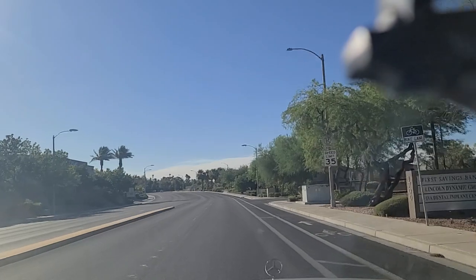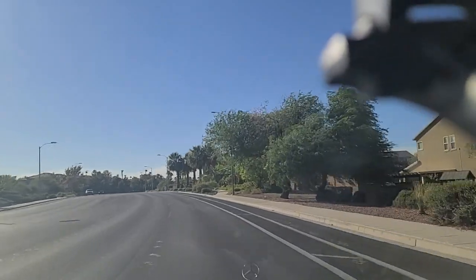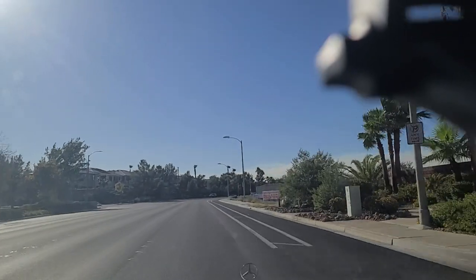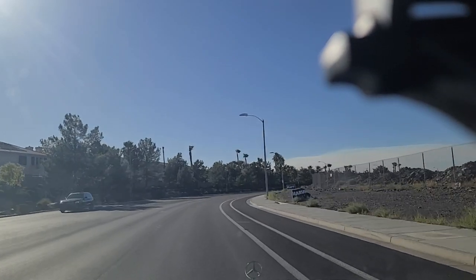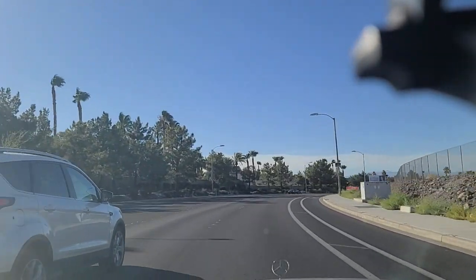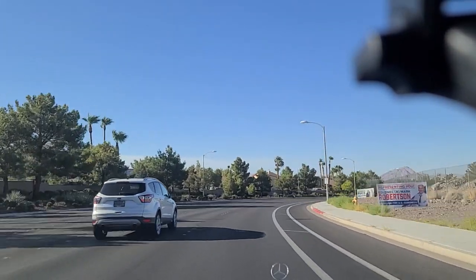Now heading northbound on Valle Verde. Valle Verde Drive here in the city of Henderson, as we go towards the 215 Beltway up here. A bunch of political ads littering the side of the road. Very green in here. Green Valley, hence the name.